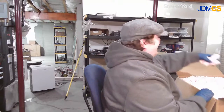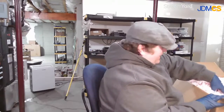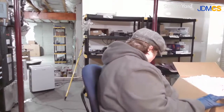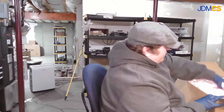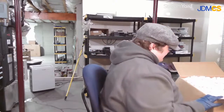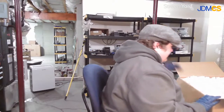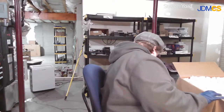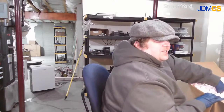Is it fixed? Hi, Retro Techie. No, it's not fixed yet. In fact, it got shipped in packing peanuts. And I don't want to get them all over the floor, even if I am in the basement. And they're not even the biodegradable ones. Of course, if I was really being smart about this, I'd go upstairs and get another trash bag and reuse these, but no one likes them.